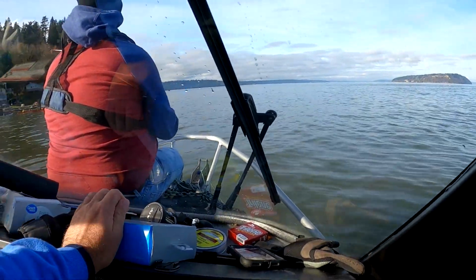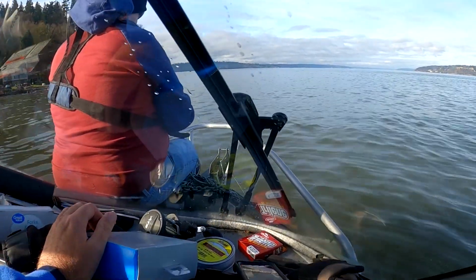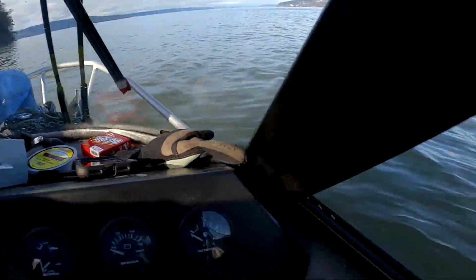Now that we have the anchor totally off, we're trying to run the chain back through where the leaded line has become entangled.